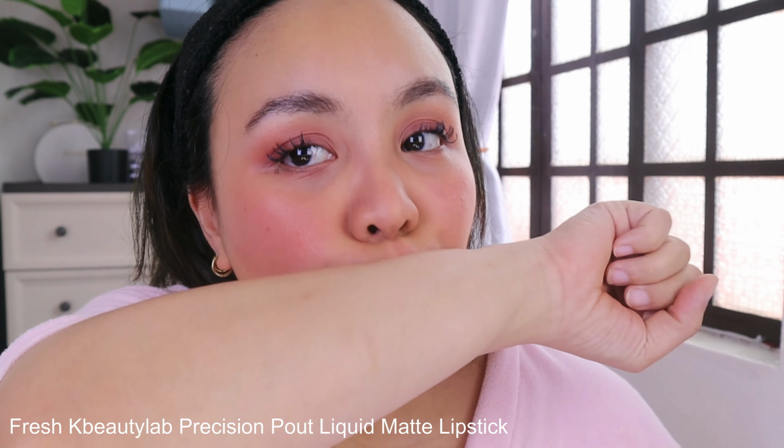So if you're a beginner in makeup, yeah, go get it. Pero I'm not like super duper impressed with it. Pero diba, kahit pa sabihin natin affordable siya, first launch nila ito eh. Dapat ginandahan na nila.